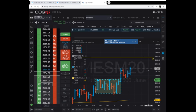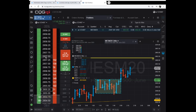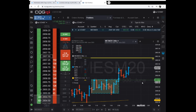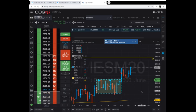So in the next 10 minutes we can see a double candle over here. Hopefully we can reach the profit target area, which is at 28.60. Now reaching 55. Over here there's a large volume at 57. Looks good. We are 10 points from my entry position, which is at 28.47.25, and 10 points ahead, which is at 28.57.